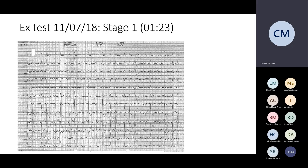And within about 90 seconds of exercising, she developed bigeminy and a polymorphic couplet.